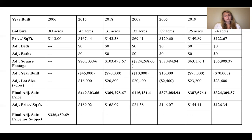We found our average price per square foot simply by either looking on Zillow if they had the number listed, or calculating that by taking the square footage and dividing it by the price of the house that it was sold for, because these are the comp houses that have already been sold. After we did that, we could adjust them up or down whether or not they had more or less square footage than our subject house.